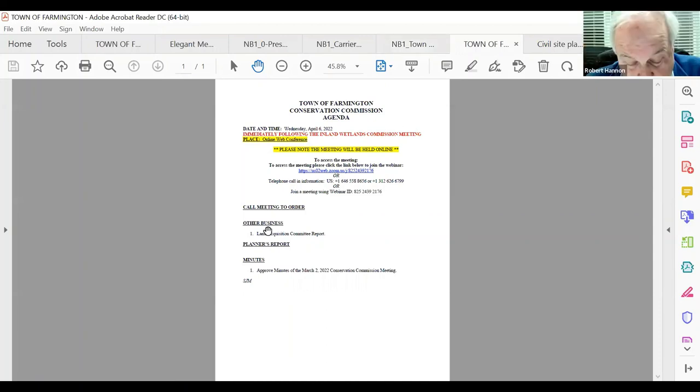Okay, so are we ready to move on to the minutes? I'm assuming yes. Can I get a motion to approve the minutes of March 2nd, 2022 Wetland Commission meeting? Is there a motion? So moved by Eisner. Is there a second? That'd be Mark. Okay, so I have a motion to approve the minutes of the March 2nd, 2022 Wetlands meeting. All those in favor, please signify by saying aye. Aye. Aye. Aye. Opposed? Anybody abstaining? I will abstain. Okay.